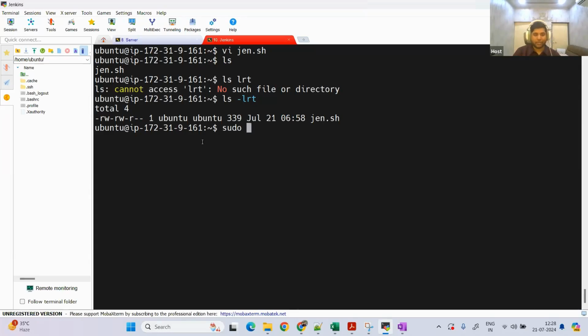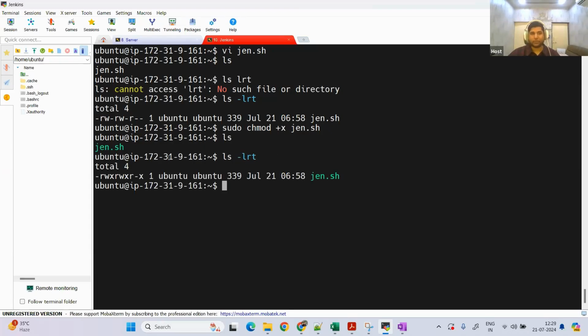So first we'll run the command sudo chmod +x, meaning adding the execution permission for the Ubuntu user, and this script name, which is gen.sh. Once I run this command, and if I run ls, you can see now the color has been changed. This means that the permission has been given to execute. Also from here you can check the permission is added for execution.